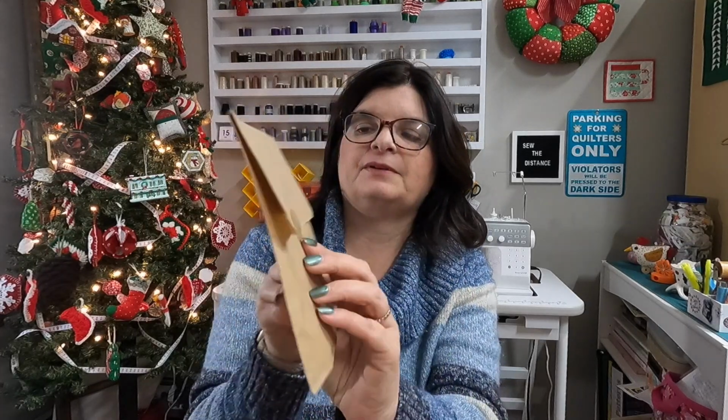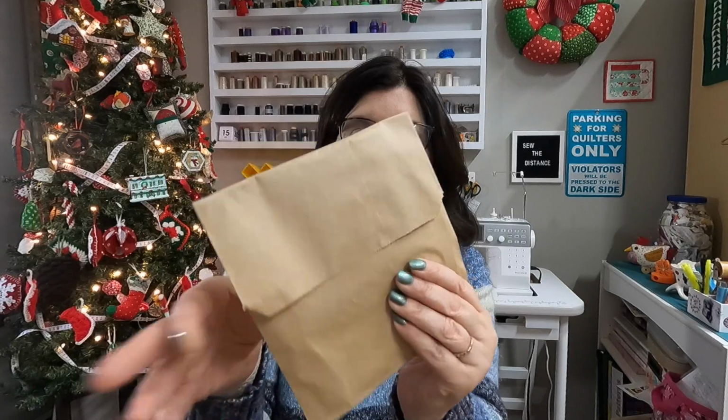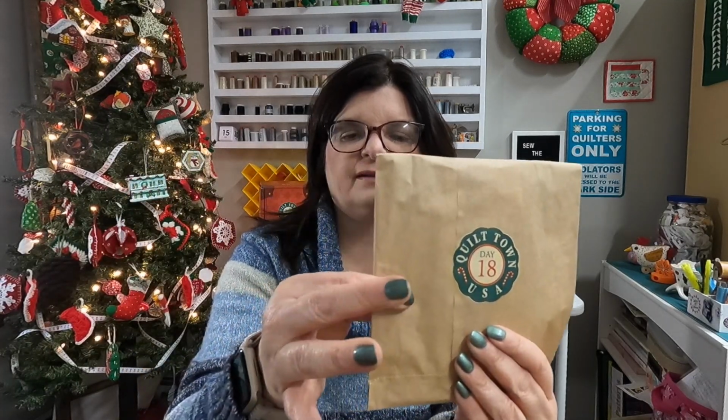Okay. There's a little lump there. It's squishy over here. Bendy. It's really squishy over here. I have no idea what this is. Huh, I have no idea. But we will find out together tomorrow for the opening of day 18?